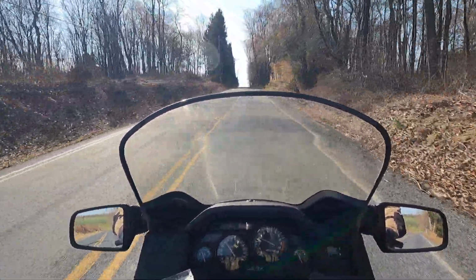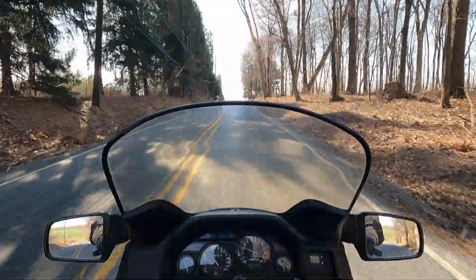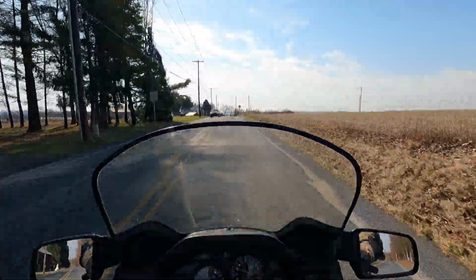Wind protection on this motorcycle is very, very nice. It's very comprehensive. And my only complaint with a bike that's fully fared like this is sometimes in the summer heat, they can get a little bit warm.